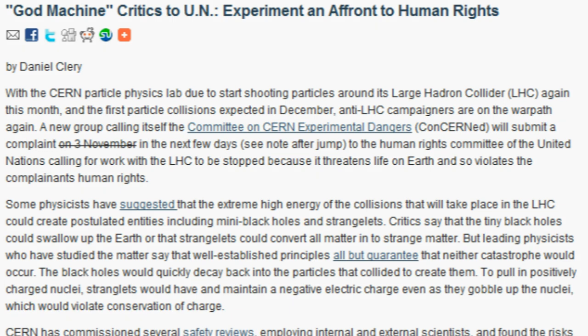Some physicists have suggested that the extreme high energy of the collisions that will take place at the LHC could create postulated entities including mini black holes and strangelets, which seem to replicate themselves over and over again until utter destruction. Critics say that the tiny black holes could swallow up the Earth, or that strangelets could convert all matter into strange matter. But leading physicists who have studied the matter say that well-established principles all but guarantee that neither catastrophe would occur. But of course they really have no idea.